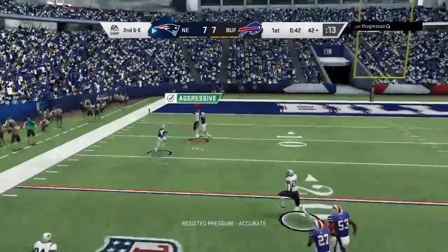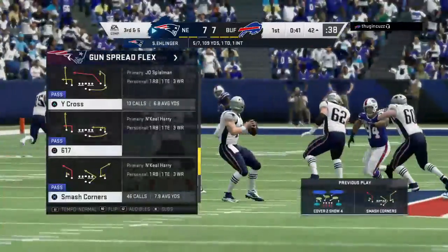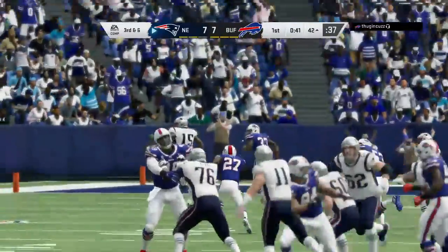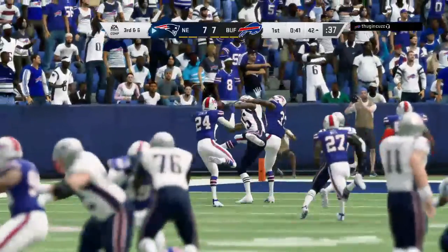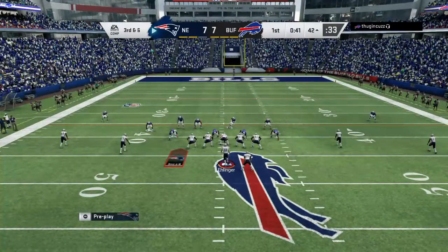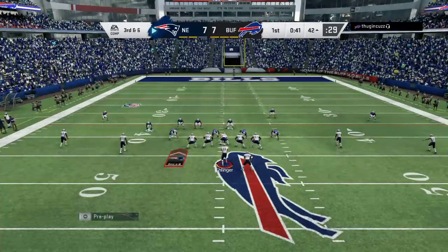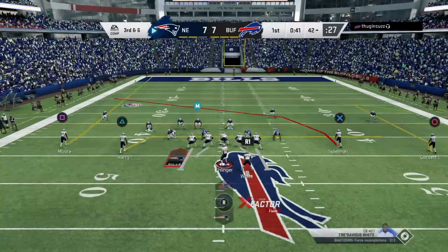Looking for Harry. He airs it out deep, and that will be incomplete. Tried to dial up the long one way out there, but it'll be 3rd down. It looked like he had his hands on it for a moment, but let's face it, that was going to be a tough catch all the way because of the presence of the defense right there as he was trying to haul it in. Yeah, nice job to force the incompletion.